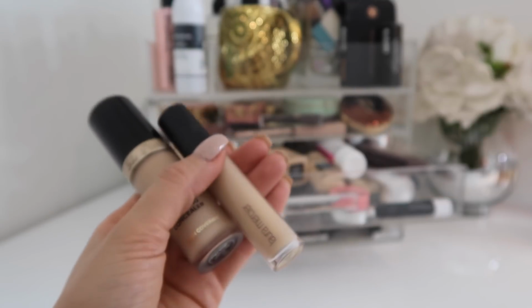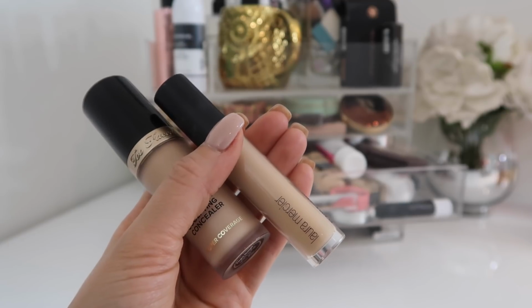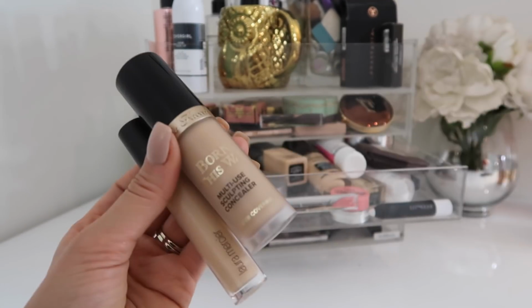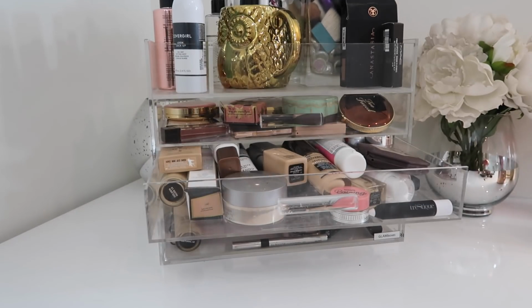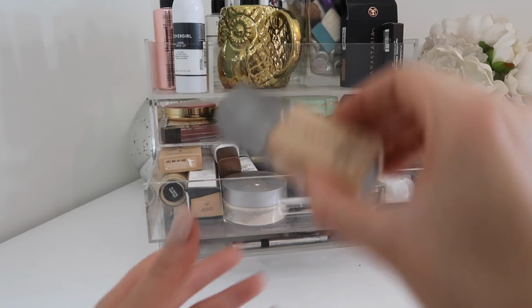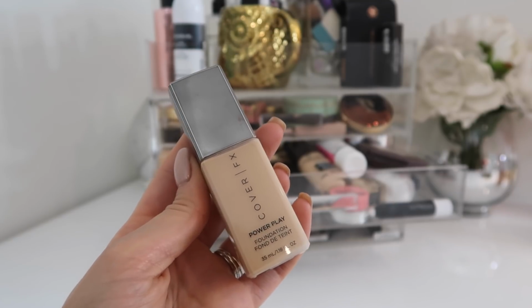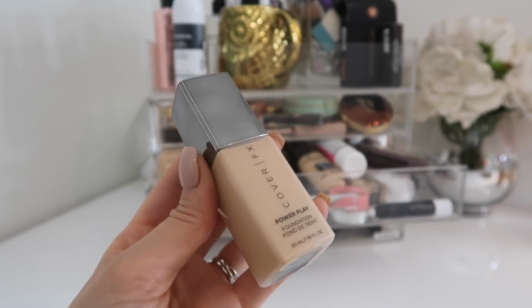Then I'm also going to bring my Laura Mercier Flawless Fusion, just because it's my holy grail. And this one is more full coverage, and I don't know if I want to do super light coverage one day or something. So I wanted to bring both. For foundation, I think the only foundation I'm going to bring is the Cover FX Power Play. I have just been reaching for this so much. It's my go-to everyday foundation right now. It's full coverage, it's really awesome, and it's really compact for traveling.